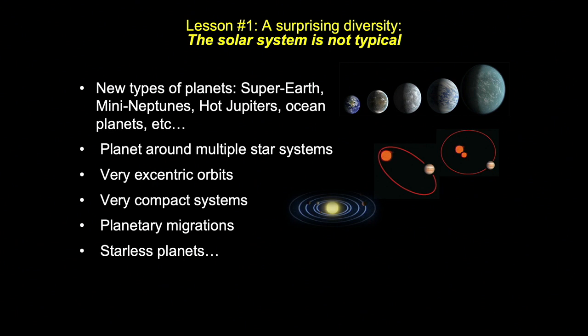Well, this is the first lesson. The solar system is not typical. At least, for instance, having a planet like Jupiter at this distance from a star like the Sun, it's quite exceptional. We will not be able to detect the Earth or Mars or whatever around a Sun-like star.